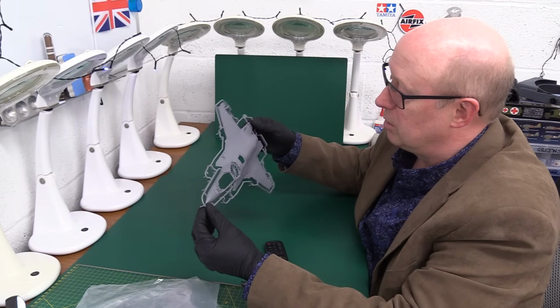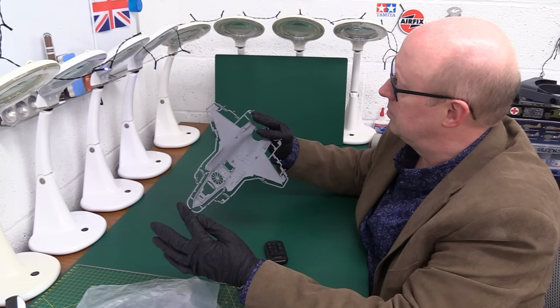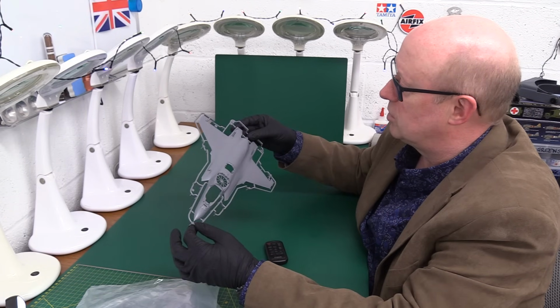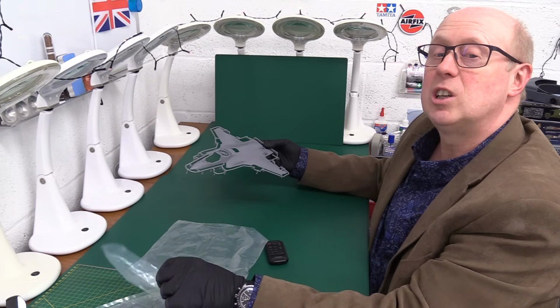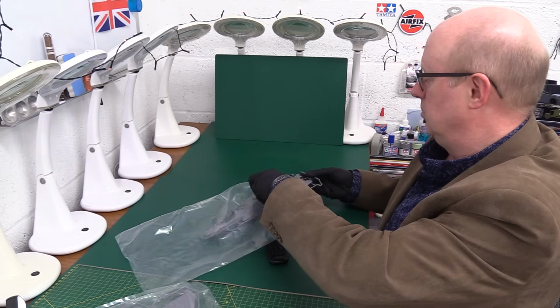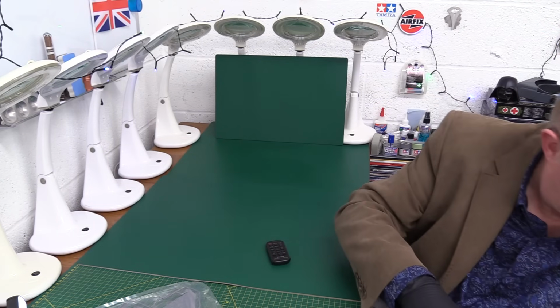But isn't that beautiful? It's a work of art, really. Beautifully sculpted. There's no sink marks anywhere. Can't see any faults with it whatsoever. It looks absolutely stunning. So there we go, that is the main top fuselage done.